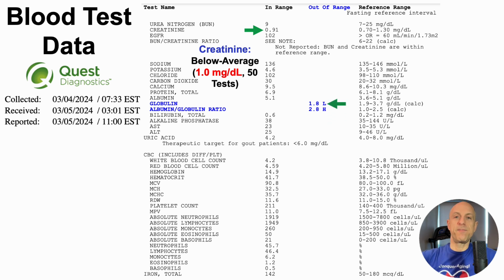Also, Quest Lab flagged 2 biomarkers as being out of range. The first is globulin at 1.8, which is low. Now, I haven't come across how globulin changes during aging. If anyone has seen that data in a relatively large study, please post it in the comments.